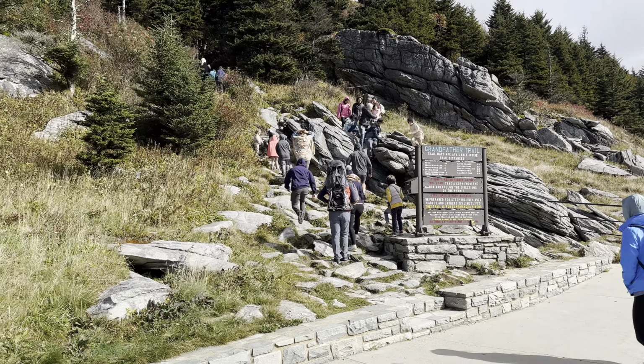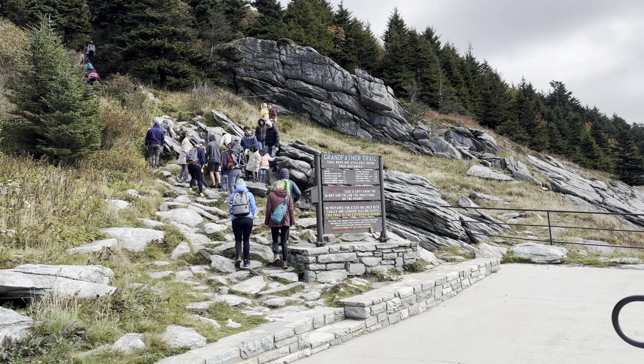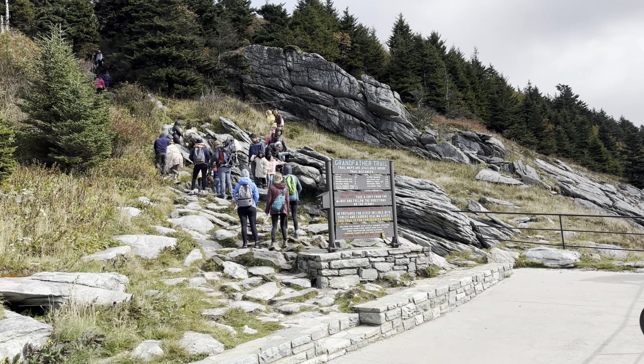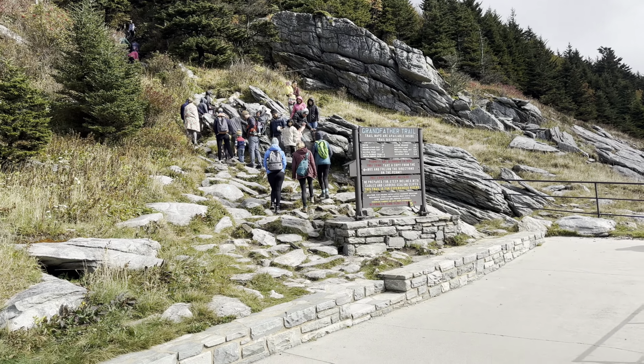In fact, it's one of the most technical trails in the Southeast. And I have not completed this trail before. This is the only one up here at Grandfather Mountain that I haven't gotten knocked off. Hopefully we can make it to the summit. We're just gonna play it by ear and see how things go. So we're gonna hit the trail and get started.